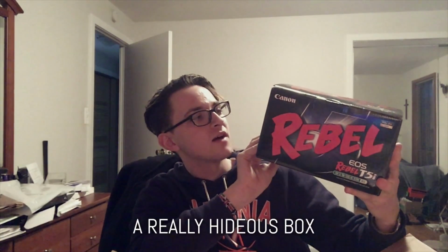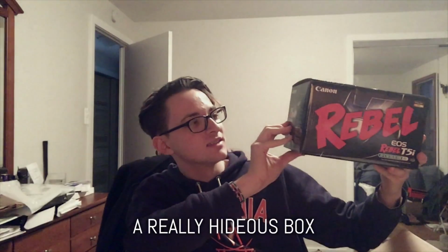And, ladies and gentlemen, Rebel Canon T5i EFS 18 to 135 IS STM kit. I don't know all what those words mean, but it sounds cool. And a camera, digital camera and camcorder accessory kit. Okay? And whatever is in here. Maybe the lens. I think the lens is in here.